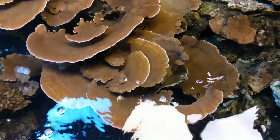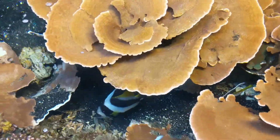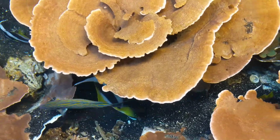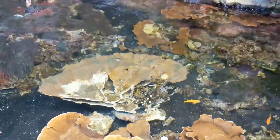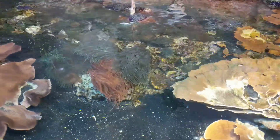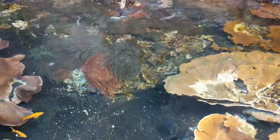Here's a top-down view of some of the nicer Monti caps in the tank. There's some nipping damage from the parrotfish, but they grow right back. There's the big Monti that got moved. There's some bubble tip anemones back there that host an Ocellaris clown and 2 Clarkii clowns.